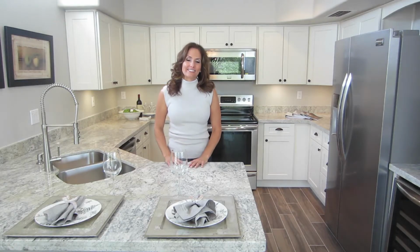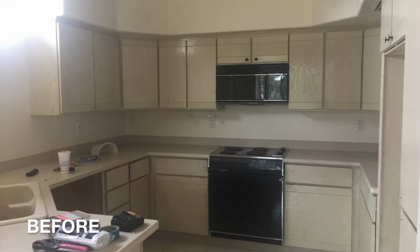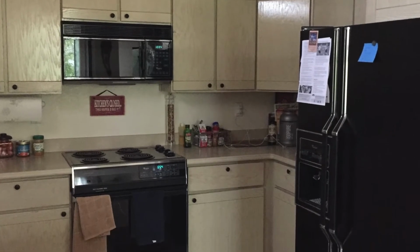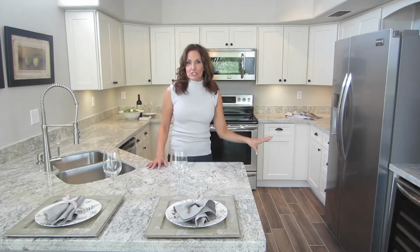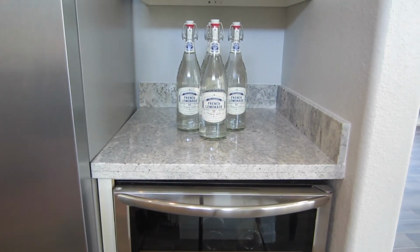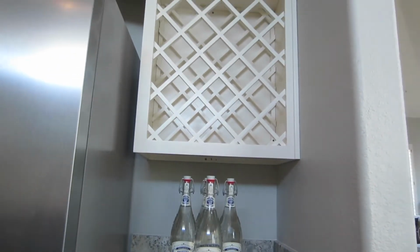Welcome to the kitchen. I love this kitchen. This kitchen started off with, gosh, I don't even know the finish on the cabinetry. Let's just call it old cabinetry. And what we decided to do was remove the pantry and put in a wine fridge and wine rack for entertaining instead. We put this great granite in, and we did all new cabinetry.